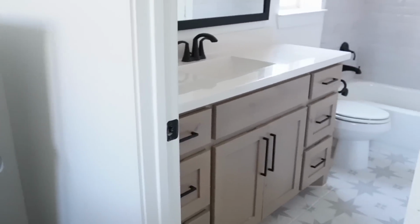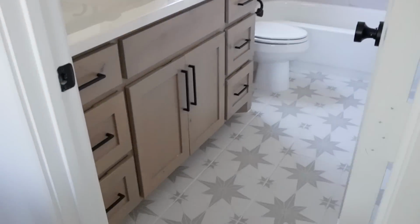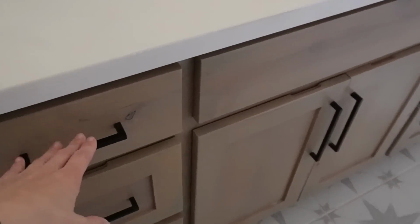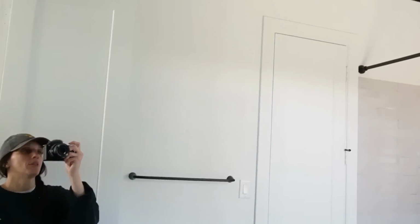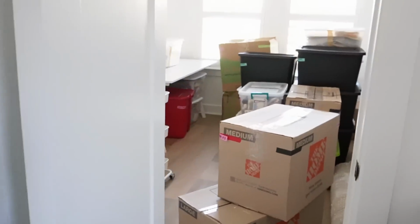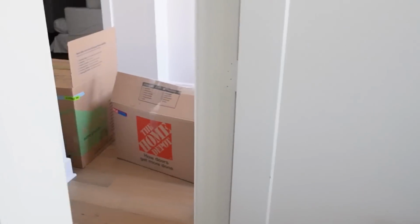Here is the bathroom, which Micah took you guys on. This is a really pretty bathroom. This floor is just gorgeous. Love all the handles, the huge mirrors, the fixtures, the window. And then, I don't know if Micah took you in here, but here's the closet. So I'm definitely gonna utilize this for a lot of my craft room items. So that's what's going on in here.